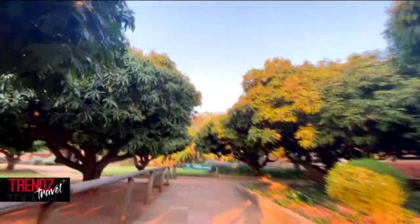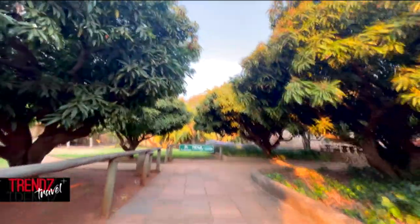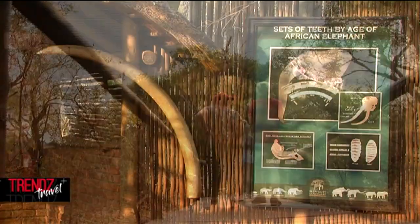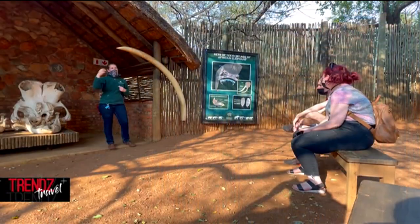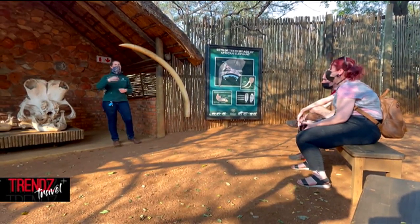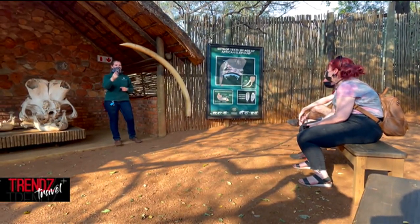The Elephant Sanctuary offers edutainment for all family members. Before a one-on-one with the elephants, the guide takes you through key factors about the gentle giants that enhance and ease you into a space where you are able to embrace them.